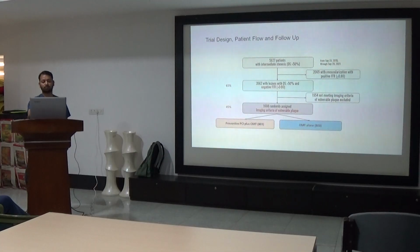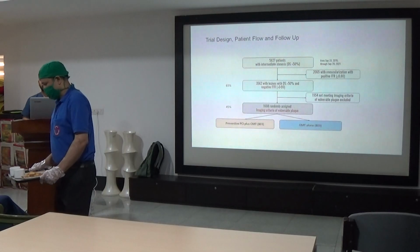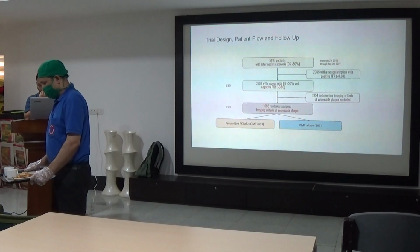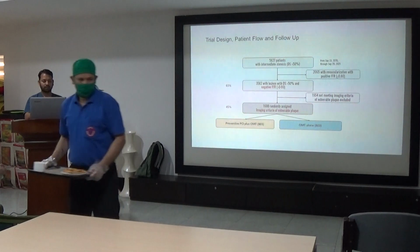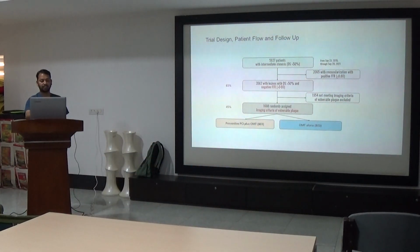Out of that, 2,065 patients were excluded because they had FFR less than 0.8. Among the patients with negative FFR, meaning FFR more than 0.8, there were 3,562 patients, of whom 1,954 were not meeting the criteria of vulnerable plaque.